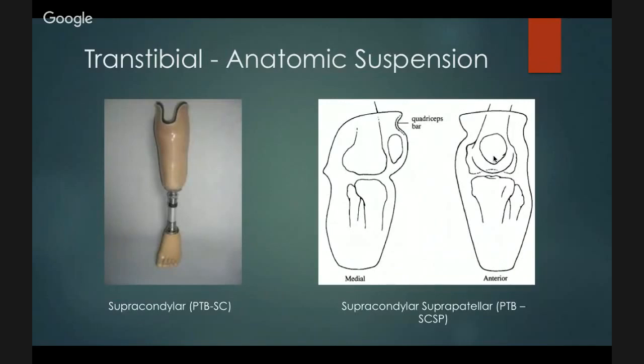So moving on, the anatomic suspension, if you are paying close attention, is the exact same slide that we talked about for variations of that patellar tendon bearing socket. So this is actually not just a socket, but it's a suspension as well. And so anatomic suspension just basically means that you're using the body's own anatomy in order to help suspend that, so you're not relying on straps or anything else. In this case, the femoral condyle.